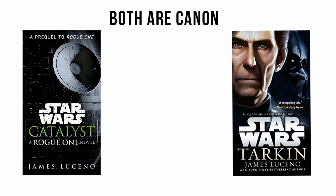The story of Krennic comes from the novel Catalyst, which fans of the channel will know is one of my favorite new canon books. And the Tarkin details come from the Tarkin novel, which is also canon and highly acclaimed as well.